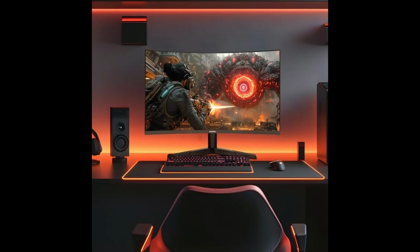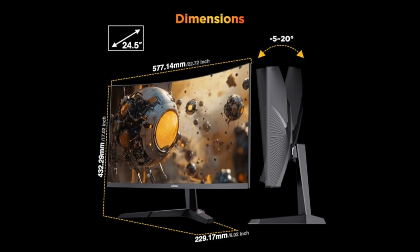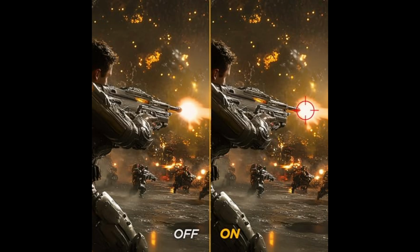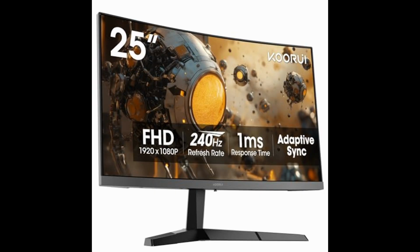The absolute headline feature of this monitor is its staggering 240 Hz refresh rate. If you are currently gaming on a standard 60 Hz or even a 144 Hz screen, stepping up to 240 Hz is an entirely different world. Every single motion on the screen becomes fluid and lifelike. In fast-paced first-person shooters, battle royales, and racing games where milliseconds dictate whether you win or lose, this ultra-smooth gameplay gives you a massive competitive upper hand.